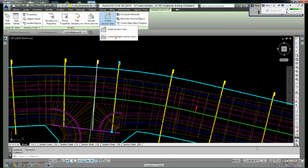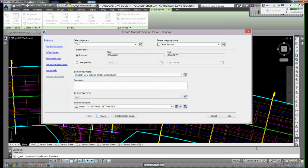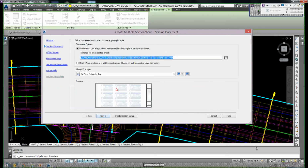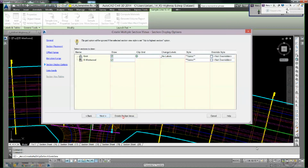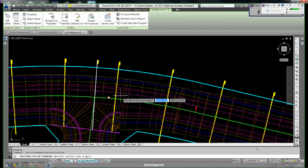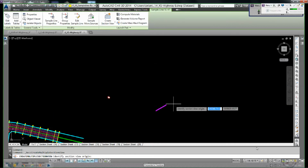Create multiple section views. And it should remember all my previous settings. The same template, the same group plot style, and the same settings all the way around. And then it's prompting me to select the section view origin. That's the bottom left corner of the first section sheet. So I want to snap right there. And they come right back in the same spot.